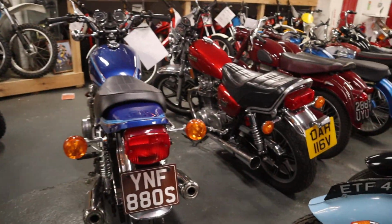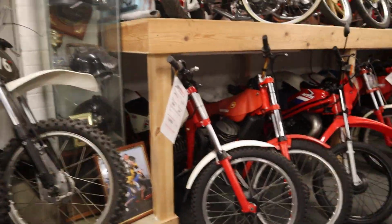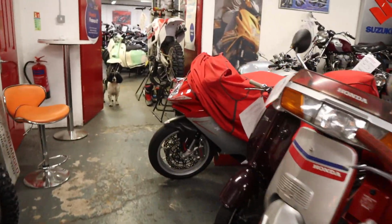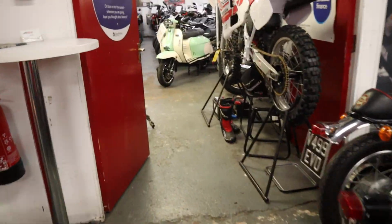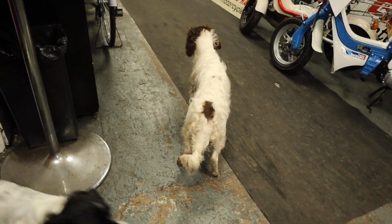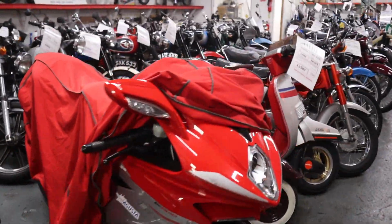Beautiful bike, beautiful bike. My dog seemed to have disappeared somewhere. Let me just, we'll get back to this in one second, folks, just bear with me a minute. Oh, here they are, look, up to no good as usual. So let's just quickly do this other row. I do apologise for that.